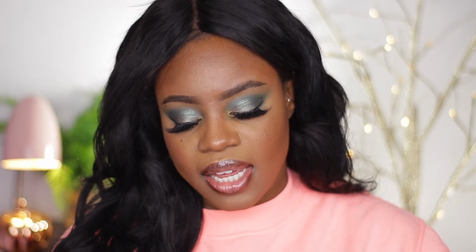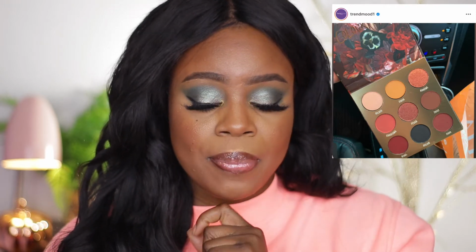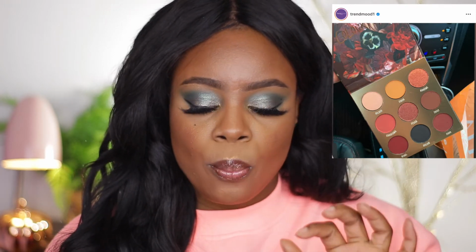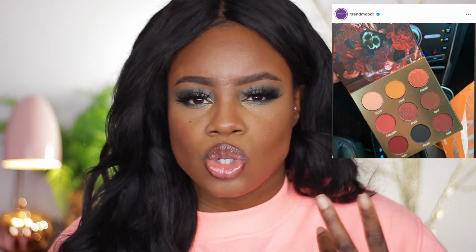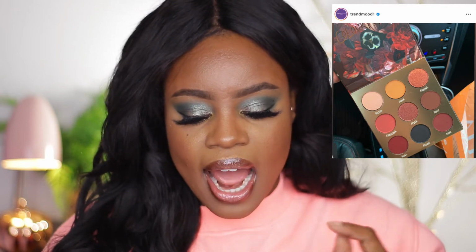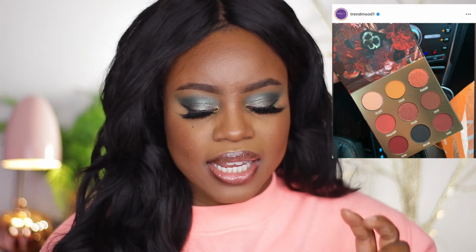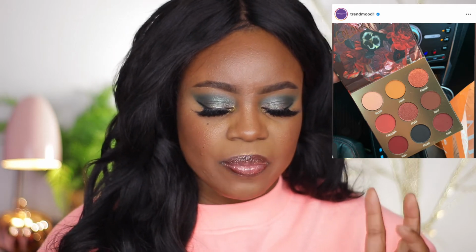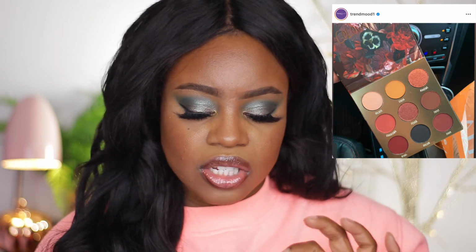But ColourPop came with an Orente palette. This 9-pan palette is so pretty. This is something I would definitely get. I feel like it's so perfect for fall makeup looks. It is so pretty. And I love the shade Charisma. It's like a peachy, pinky shade. It is so pretty. And I love Arrival. This is totally my vibe.